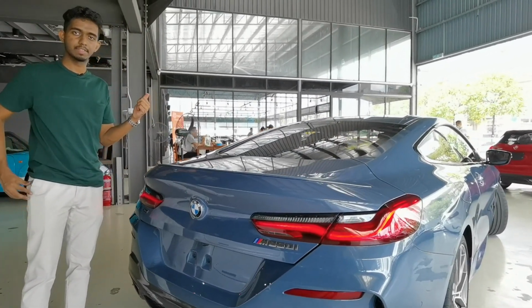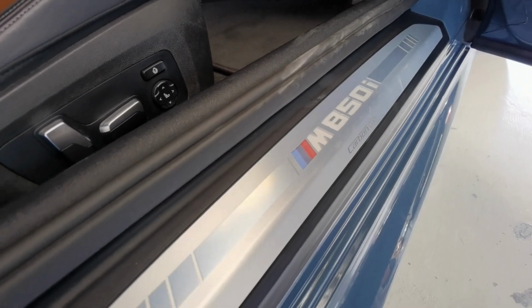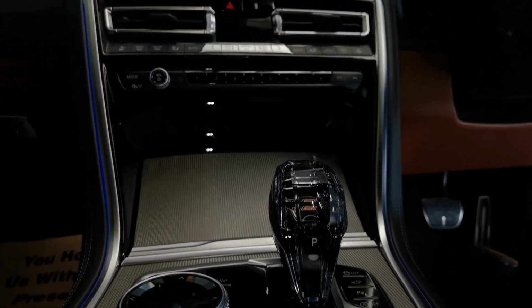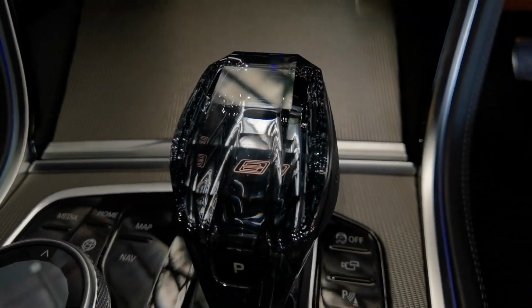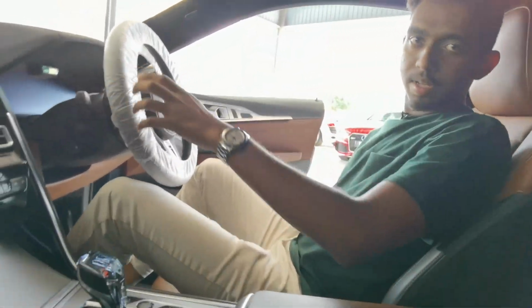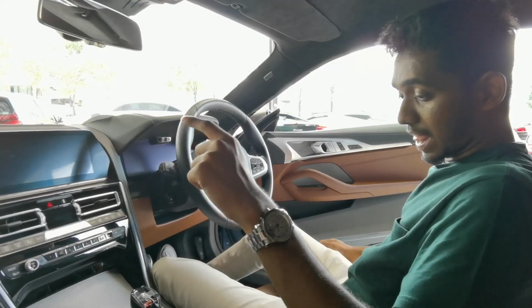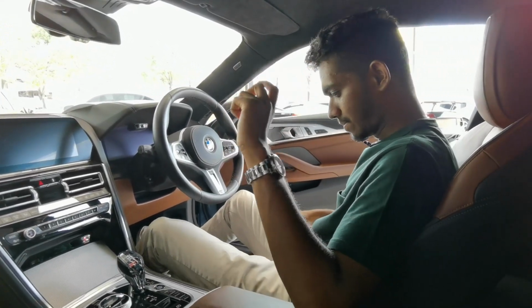Now let's head on to the interior of this car. We are in the interior of the M850i. It is comfortable. This gear lever is quirky in its own way, but this is how you start the car.